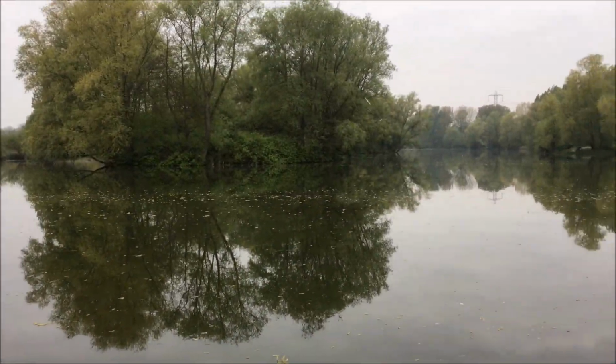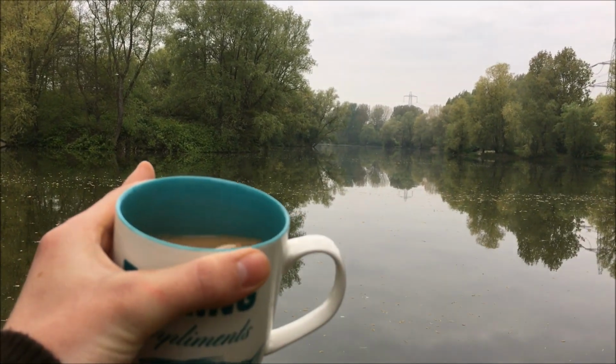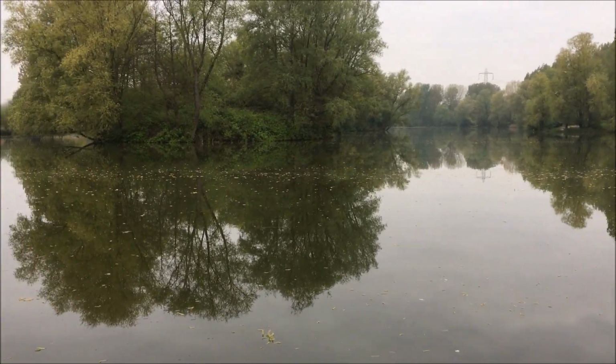So I've got 2 rods out. One of them is on that spot that I just showed you there, and the other one's not at the island like it was. It's actually off the island, probably about there. Lovely.